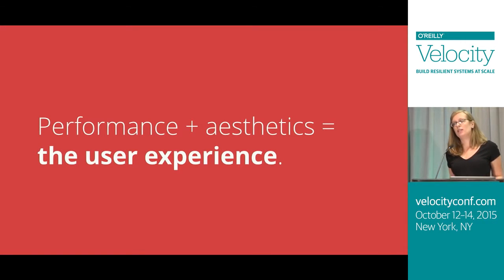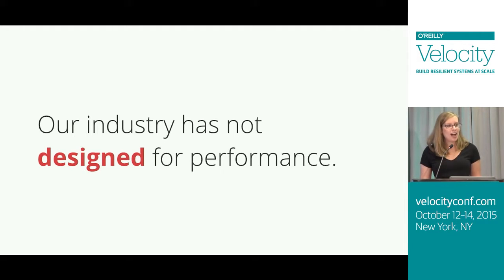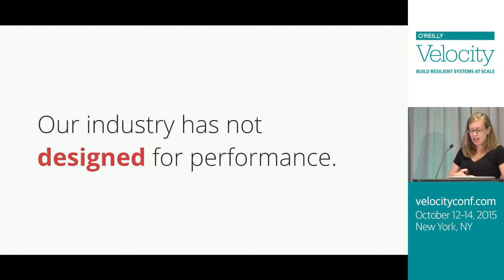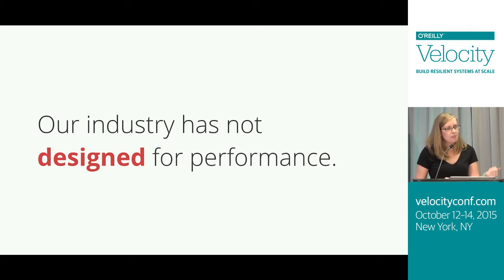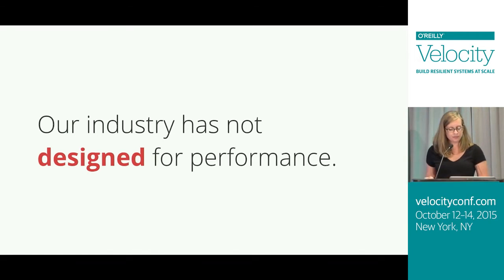I'm going to focus not just on how to make stuff as fast as possible, but how to find a balance between aesthetics and speed. Because really, we're not just talking about speed, right? We're talking about the whole user experience. And our industry historically has not designed for performance. We've got increasingly rich content, lots of dynamic images, larger JavaScript files, complex animations, etc. We may have designed our layout for mobile with stuff like responsive web design, but we don't necessarily think about speed on mobile devices. And some, especially responsively designed sites, are irresponsible with the amount of stuff that they load.